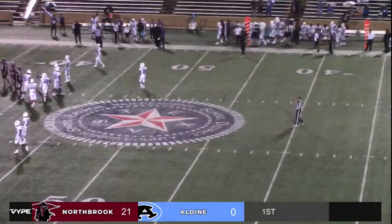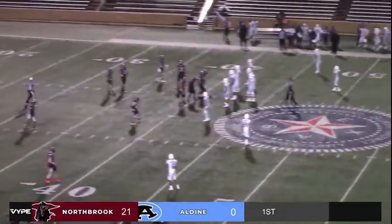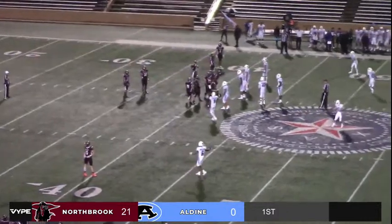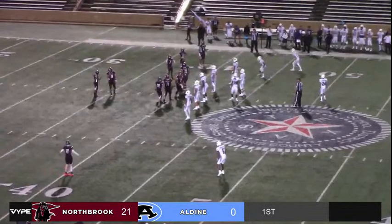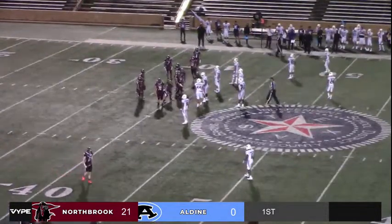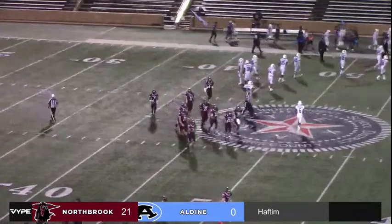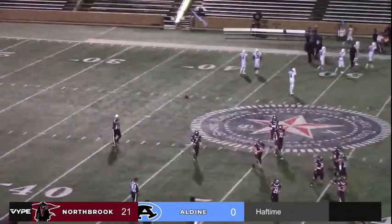Here we are, second and about 25, and they're just going to let this one tick away and take this one into the half as Northbrook are up 21-0. Great first half by Northbrook, and that brings us to halftime. Didn't end in the best way, but they had a very electrifying first half. Hanna and Green, big runs, and Northbrook up front 21-0 over the Aldine Mustangs.